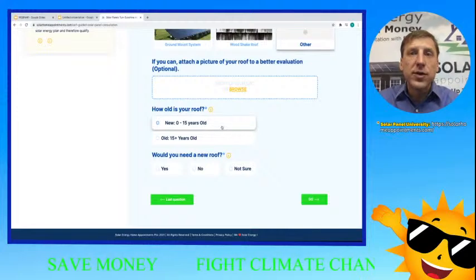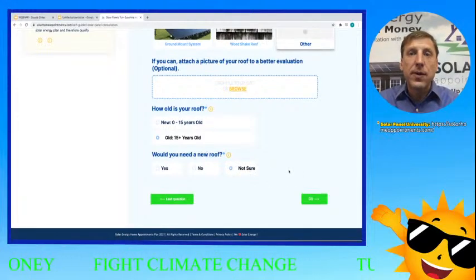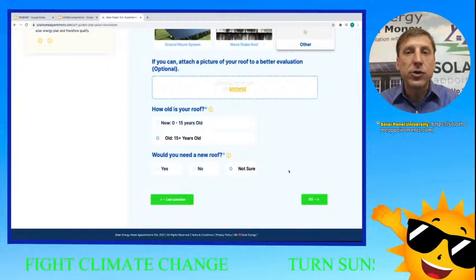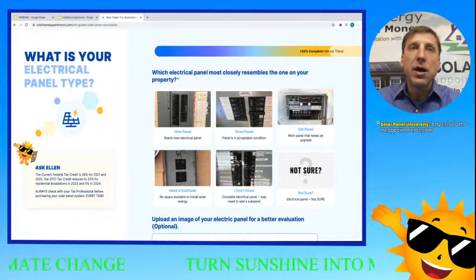How old is your roof? As I mentioned, you can't replace your roof at the same time as installing solar. If you're not sure, don't worry. A site inspector is going to come over to your roof before they install and make sure that everything's good to go. If they find out it's not at that point, you generally won't have to pay.